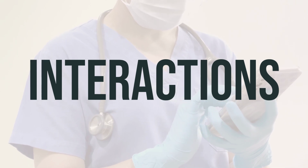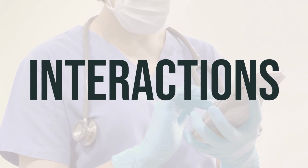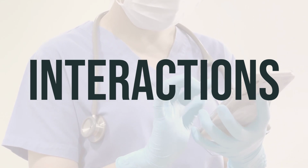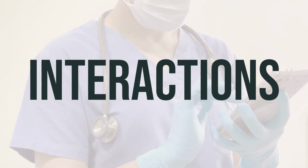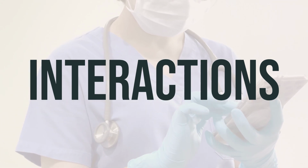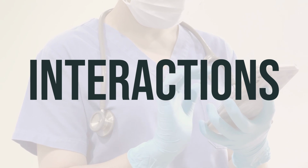It's important to be aware of how different medications might interact with each other, as this can affect how well they work and increase the risk of side effects. Make sure to keep a list of all the medications and products you use, including prescription and over-the-counter drugs, as well as herbal products, and share this with your doctor and pharmacist. And always consult with your doctor before making any changes to your medication regimen.